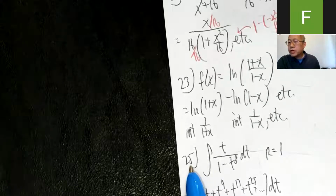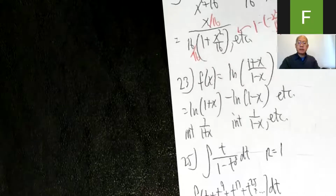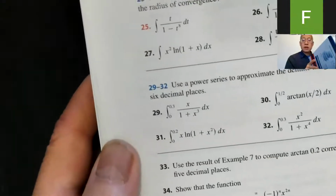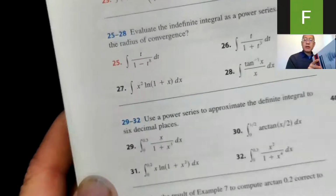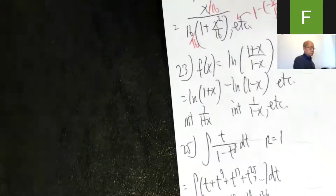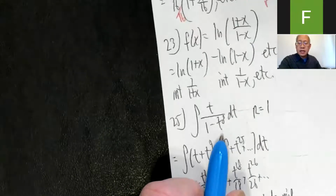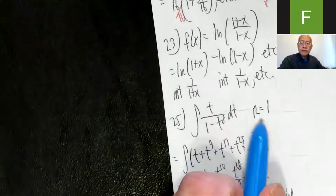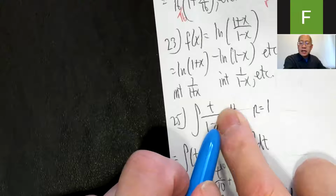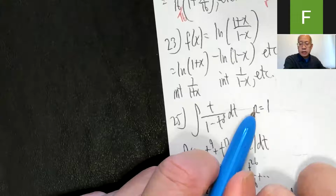Right, so now that we're equipped with this power series stuff, we can do some more integrals that we could not do way back in our integration chapter, such as 25. Evaluate the indefinite integral as a power series. What is the radius of convergence? Okay, so 25. The integral of t over 1 minus t to the 8th dt. The radius of convergence is 1. This is a over 1 minus r. So r is t to the 8th. t to the 8th has to lie between -1 and 1. If t to the 8th lies between -1 and 1, then so does t. So the radius of convergence is 1.